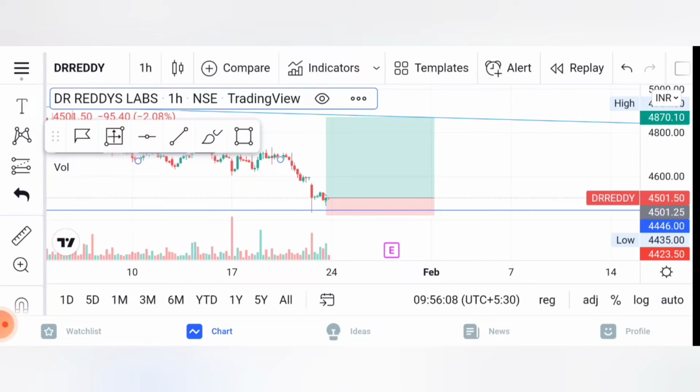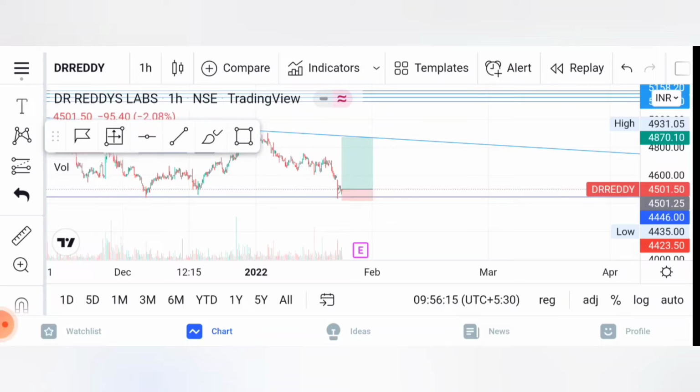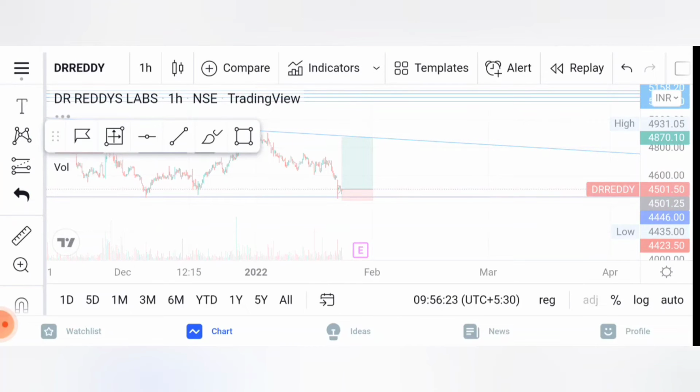And Dr. Reddy's Lab also has good potential. You can also go for it long term. My short term and my long term view on Dr. Reddy's is that I am positive on it, I am going long on it. So going to the fifth equity call, which is Hero MotoCorp.